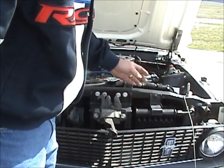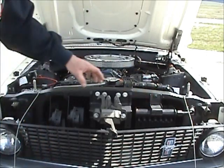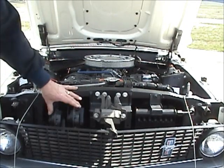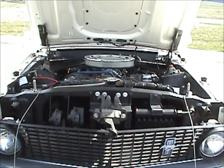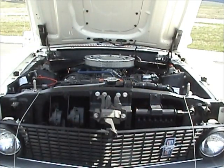We have a drag pack car, which is noted by the factory oil cooler and its location, and the two horns on the passenger side of the car, which relocates a horn from here to here, puts a different type of horn under here. They had to do that to facilitate the area so that we have room to put the oil cooler. You'll also note that the car has a 4.30 Detroit Locker in the rear end.